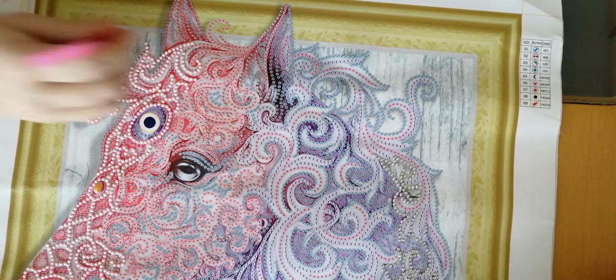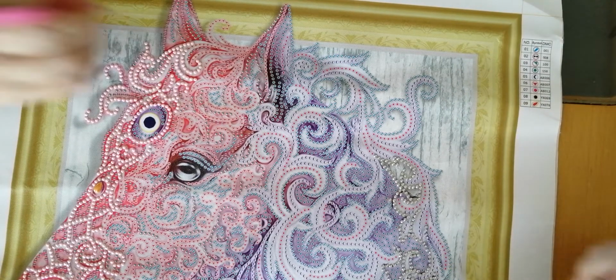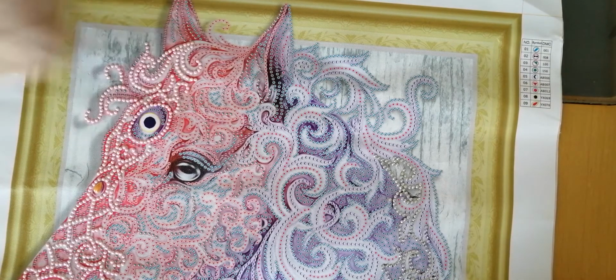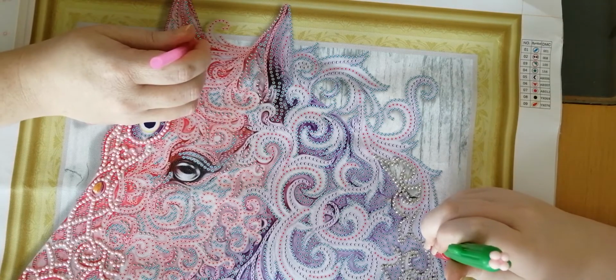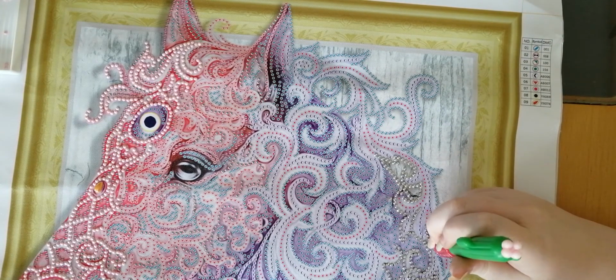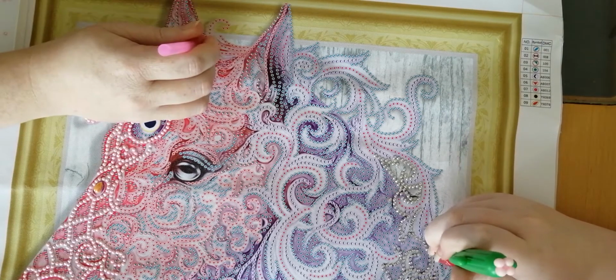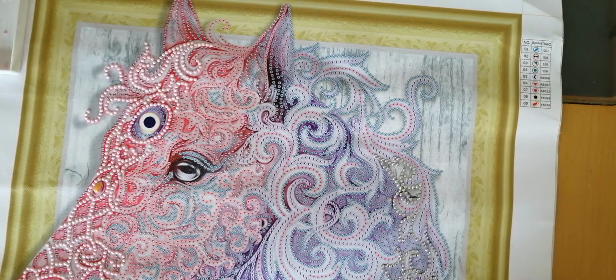Oh, pick it up. Dropped it again. What we're doing after then, Ellie. More cross stitch.